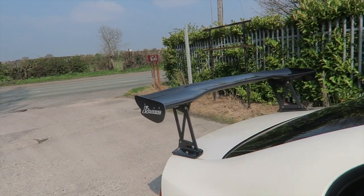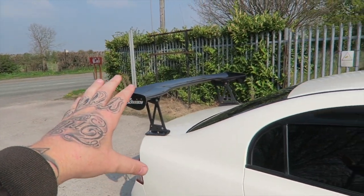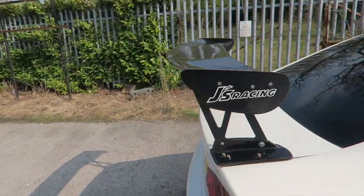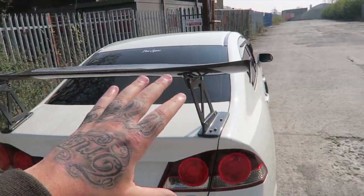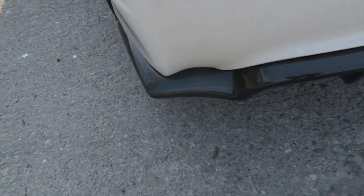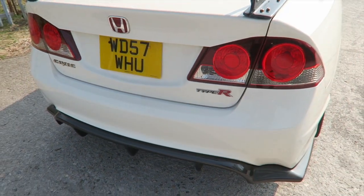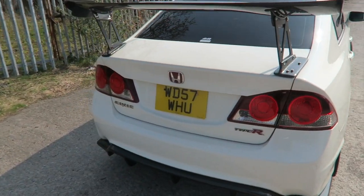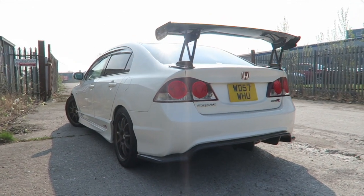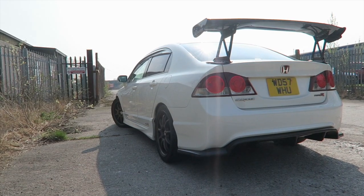Coming around to the J's Racing carbon fibre wing on the back of this, which gives it so much more purpose, I think. Love the idea of the carbon front with the white and then the carbon rear, but also coming down with this carbon J's Racing spoiler, which looks so aggressive. It actually has a carbon diffuser going all the way round the bottom at the back. Type R logo in as well with the red Honda badges. And I love the look of this. It's just so much more aggressive than you would normally see them with the spoiler and the diffuser all in carbon. Love the look of this thing.